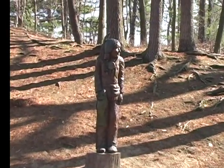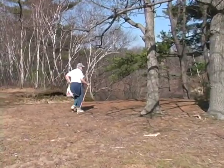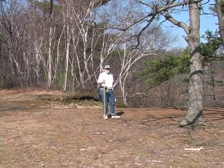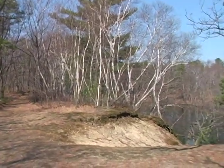That's a cast. That's plastic. The original's in City Hall, the rotunda. These things double as a walking stick. All right. There are nice views on this side of the pond.